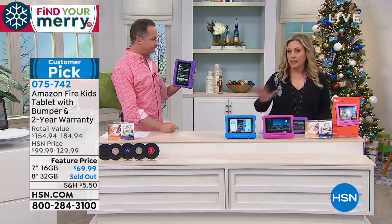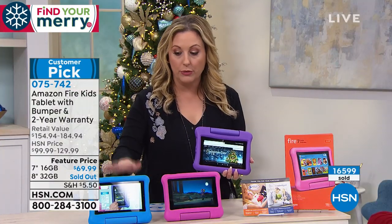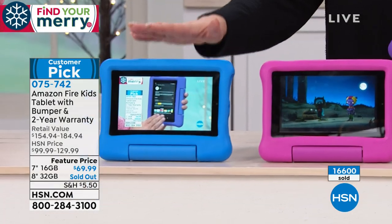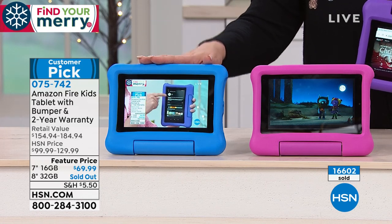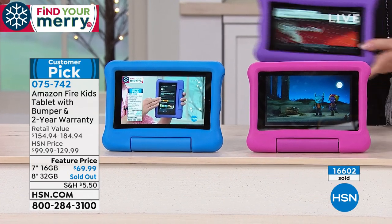Go ahead. I got some updates. All right. So we have three colors: the purple, the pink, and the blue. The blue is the most limited. It's beginning to be really popular. We've sold 16,600, and I have 600 left in the blue. So if you want the blue, you've got to order now. I also have pink, and then I'll show you the purple.